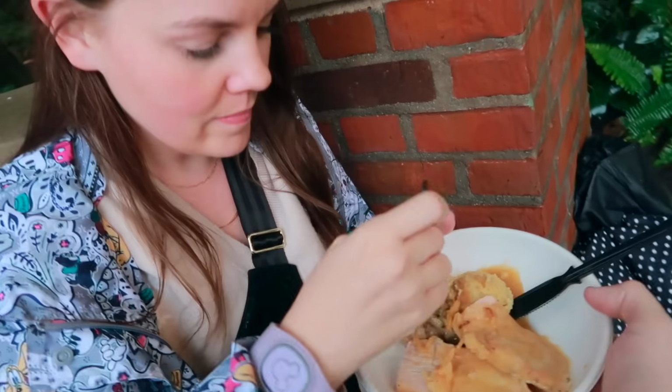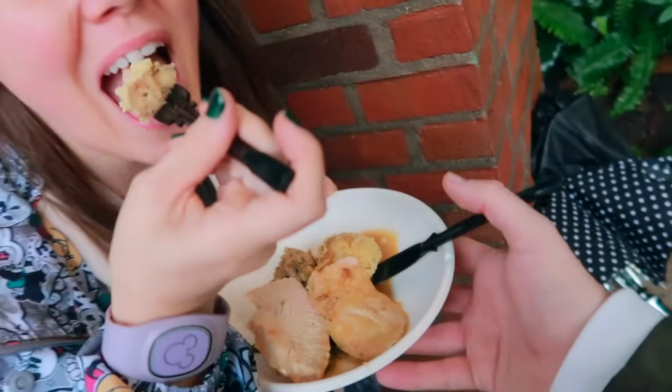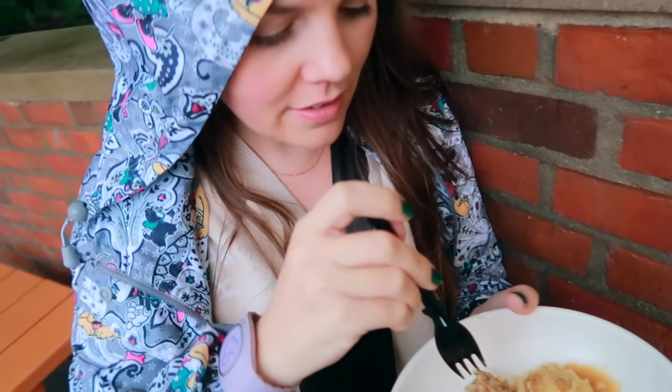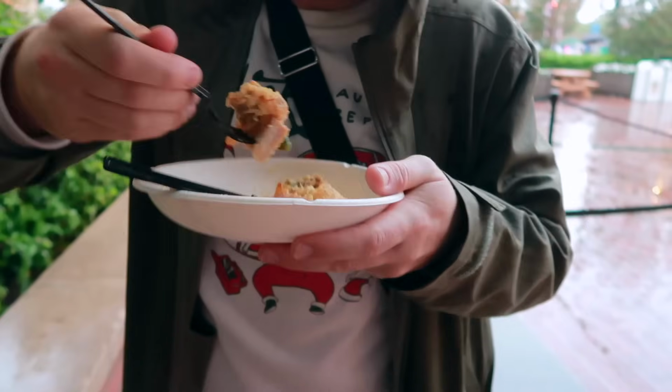I think this is stuffing. Stuffing. Mashed potatoes. And a little bit of turkey. And I got a little bit of onion. Crispy onion. Heck yeah. Oh, that's so good. Wow. I love Christmas food. It's the best. I love it. So good. It's the mix. It's a mix of all of the flavors just exploding in your mouth at once. I feel like I'm Ratatouille. I feel like it's definitely a dance. Got a little bit of all of it.